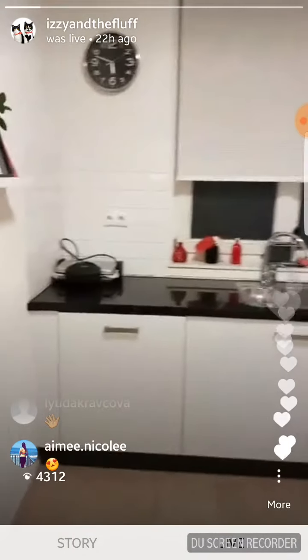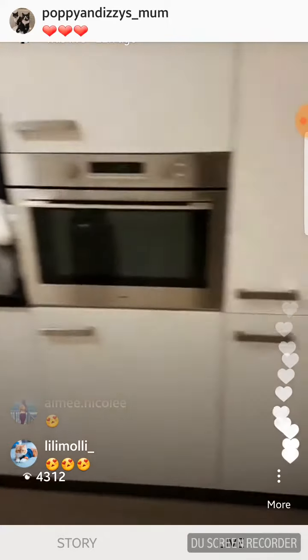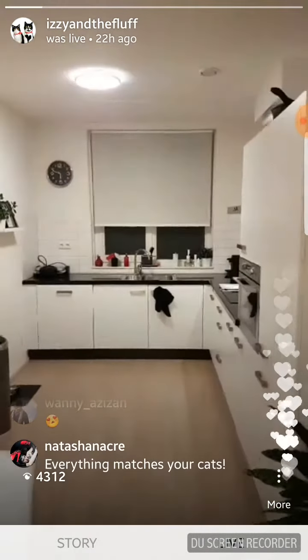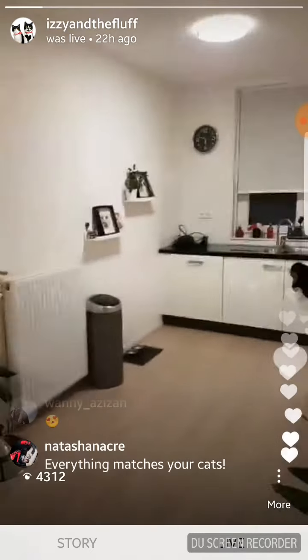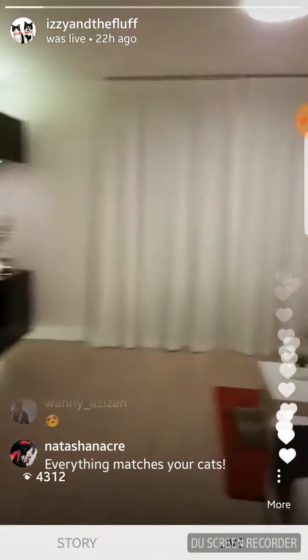This is the kitchen. They're very interested in particularly the fridge, Zoe, because all the wet food always comes from down there. There you can see the kitchen. I'll give you one last look at the living room and then we're going somewhere else.